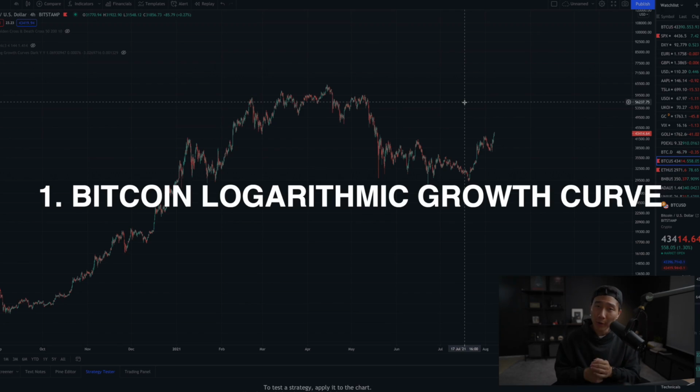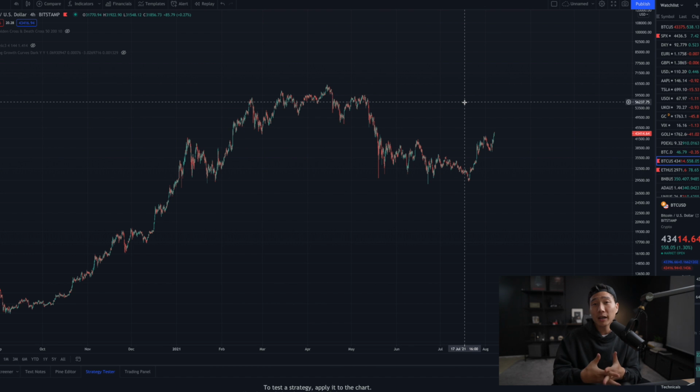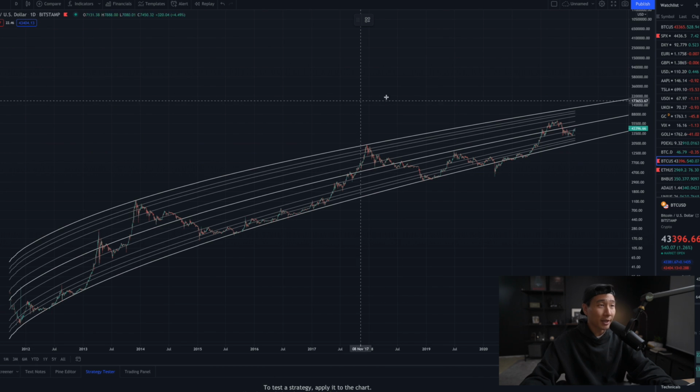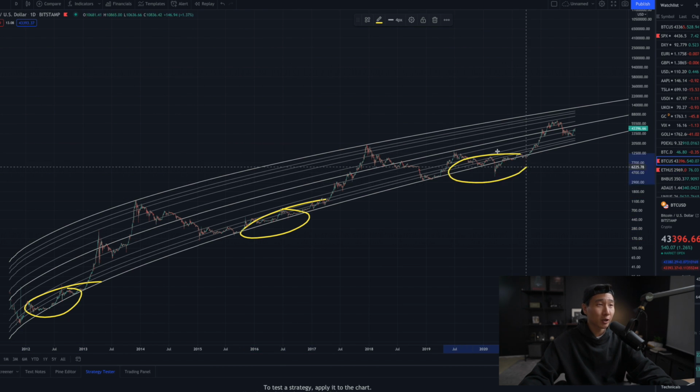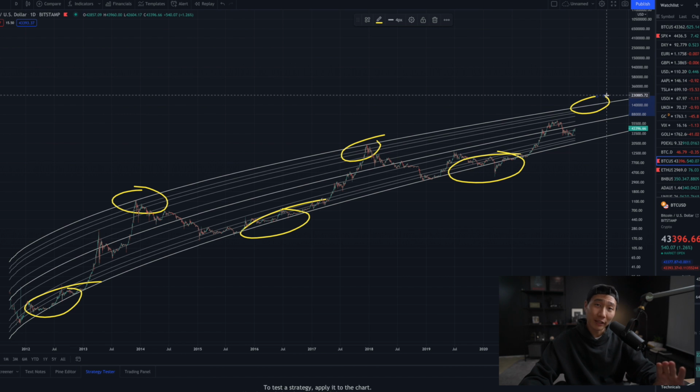The first is the Bitcoin logarithmic growth curve, and this is probably because it helps me buy in ranges versus specific prices. When we look at the past 10 years of Bitcoin's price history, we understand that buying in these ranges was always a good buying opportunity, and over here, and potentially up here, are great selling opportunities.